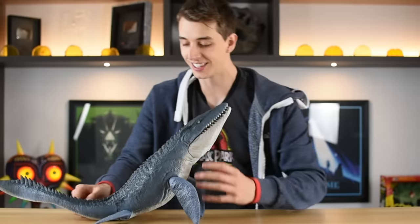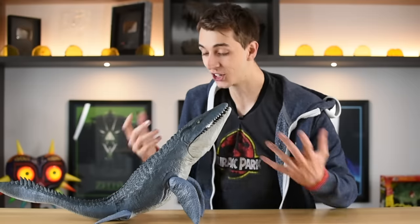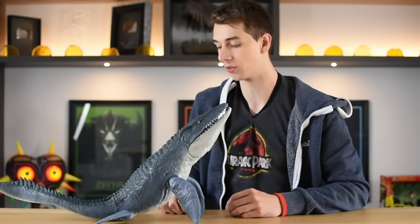And then if we get a nice look, because I want you guys to see this. Look at that. This back. If we just follow it down, that's so crocodilian and reptile-like, all the way to the tail. That is fantastic. The level of detail on this thing. I'm so happy. You can't get better than this. This is the Mosasaurus from Jurassic World.